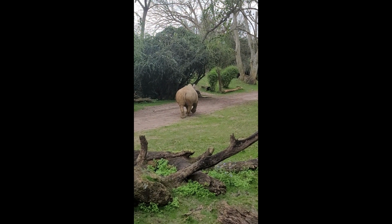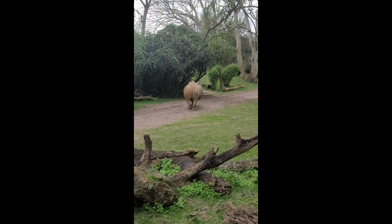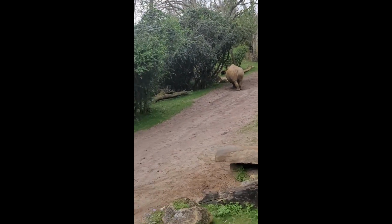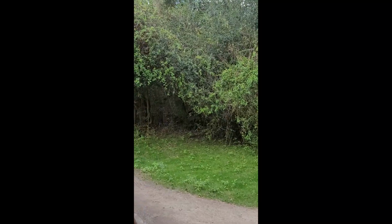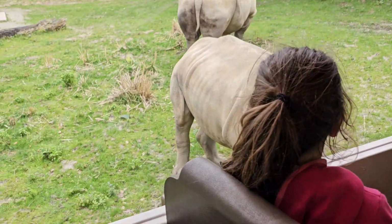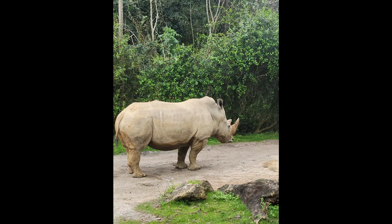But that poor eyesight does mean rhinos are oftentimes running into their surroundings like rocks, trees, and each other, which is why a group of white rhinos are called a crash. Now rhinos face no natural threat from any predators in the wild. Their main threat is from humans due to poaching slugers or their horns.